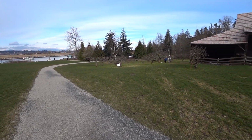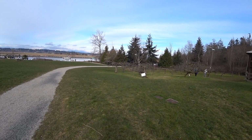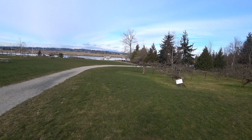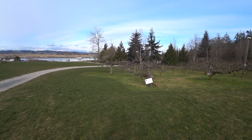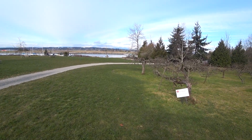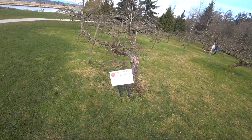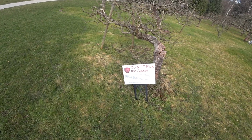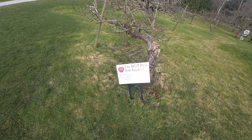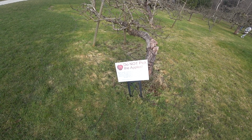Now these apple trees are heritage. The last time I was here was like last year in the fall or September, August, in the summer maybe, I don't know. But they had apples on them, they were falling on the ground. And as the sign says, do not pick the apples. There's over 30 kinds of apples here. Yeah, they used to have like a small orchard here.